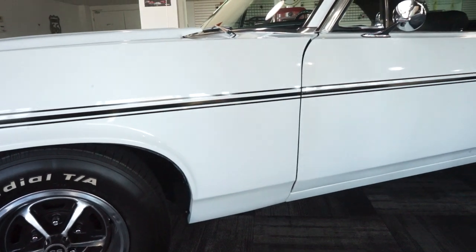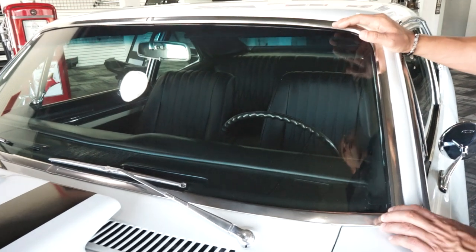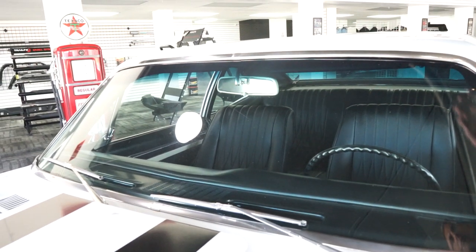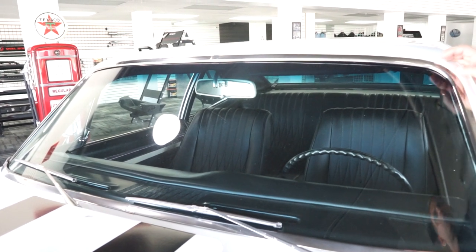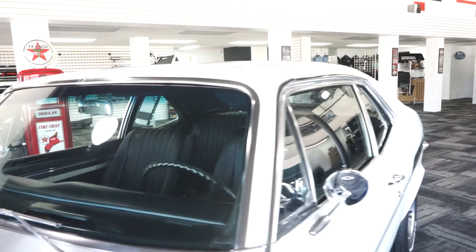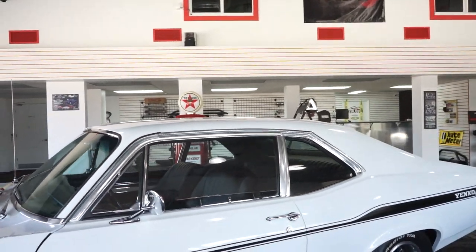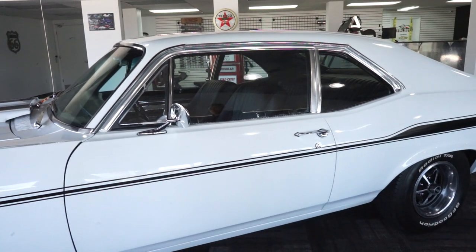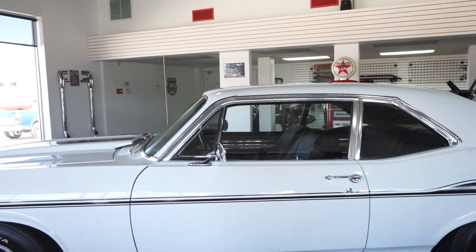Take a look at our window glass. Up front here, I don't see anything cracked. I don't see anything chipped. Chrome around the front windshield's in nice condition. Dual chrome mirrors, one on the driver door, one on the passenger door. Body lines on the car are really nice. The Yenko stripe lines up nicely all the way throughout the entire side of the driver's side of the car.